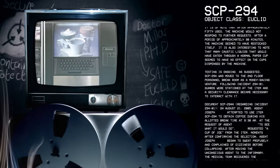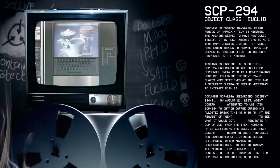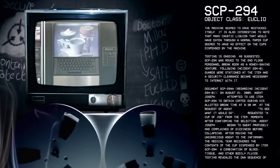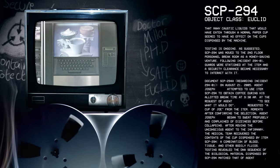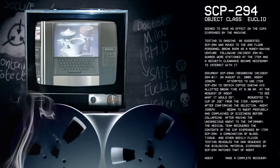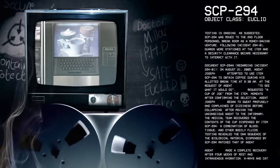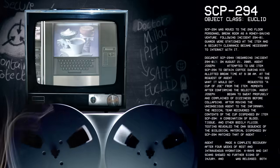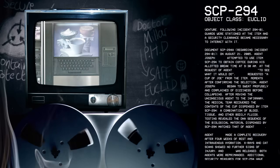Document SCP-294-A regarding Incident 294-1. On August 21, 2005, Agent Joseph attempted to use Item SCP-294 to obtain coffee during his allocated break time at 9:30 a.m. At the request of another agent, to see what it would do, he requested a cup of Joe from the item. Moments after confirming the selection, Agent Joseph began to sweat profusely and complained of dizziness before collapsing.